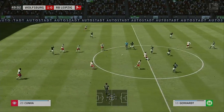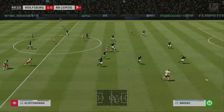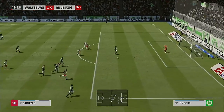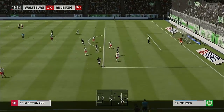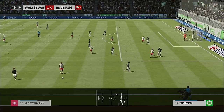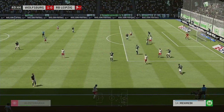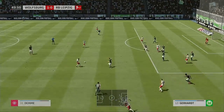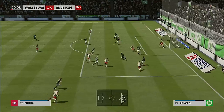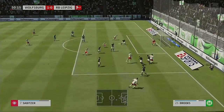Marcel Sabitzer. Forsberg. Marcel Sabitzer. Getting forward well as a team now. Gets his foot in there. Cleared it well. And that will be a throw.